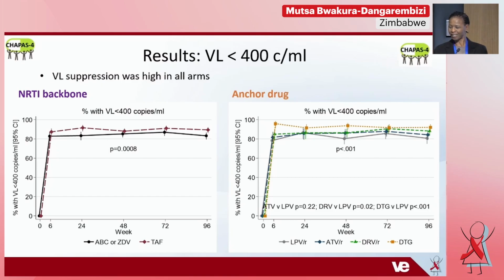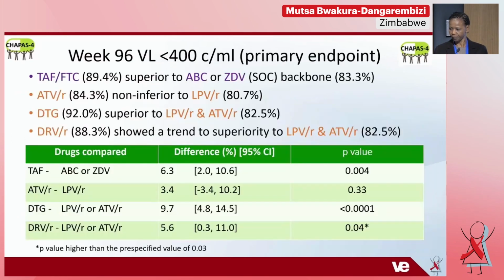Looking at the results now, I'm going to look at viral load below 400 copies per mil. Pleased to tell you that we had more than 80% viral load suppression, which was quite high across all the arms. And this was for the NRTI backbone. This was more for TAF compared to the standard of care. And for the anchor drugs, this was more for dolutegravir. The next slide will show us the comparison for the NRTIs. So TAF was definitely significantly superior to the standard of care, and you can see the other percentages for the boosted PIs compared to dolutegravir.